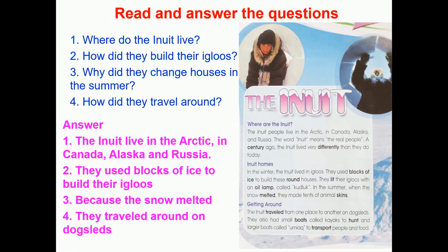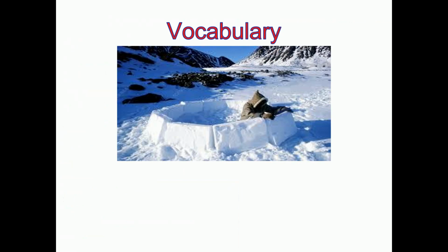Now we learn some vocabulary. Look at the picture. What's this? It's a block of ice. They use lots of ice to build their houses. Now the picture. Lots of ice. Lots of ice means blocks of ice, chunks of ice.